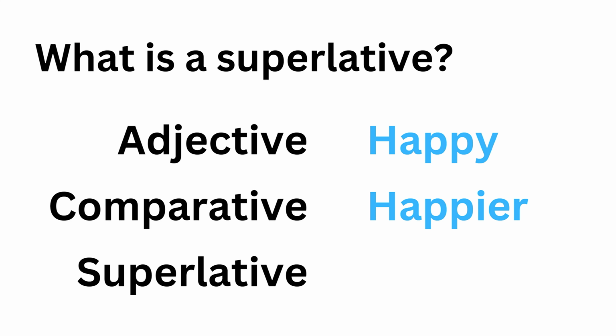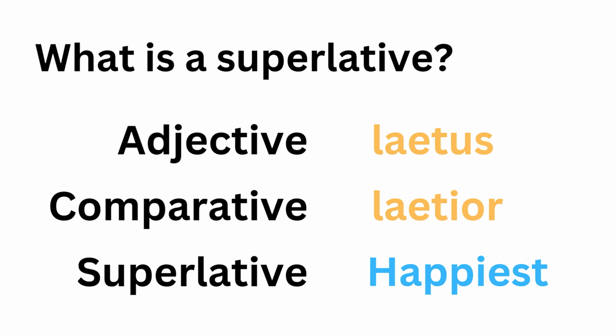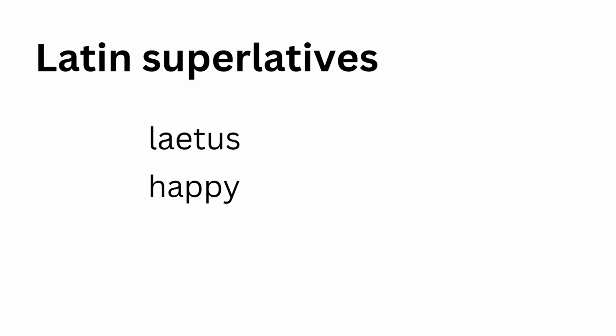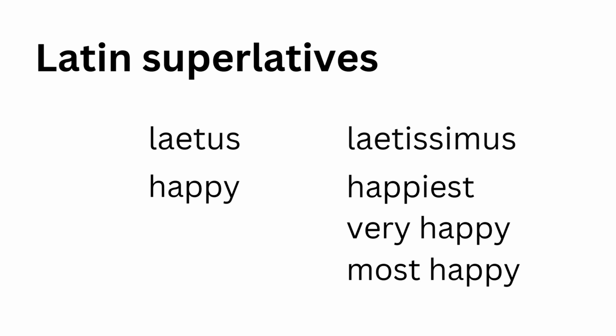Now, superlatives are the most something you can be, so they are the happiest. In Latin, they look like laetus, laetior for the comparative, and laetissimus for the superlative. We have several options for how to translate superlatives in Latin. So we have laetus meaning happy, and laetissimus. Now that can mean happiest, but it can also mean very happy or most happy. And you just have to pick which one makes most sense in your translation. All are absolutely fine. I've been using laetus as my example because it forms in the most common way.